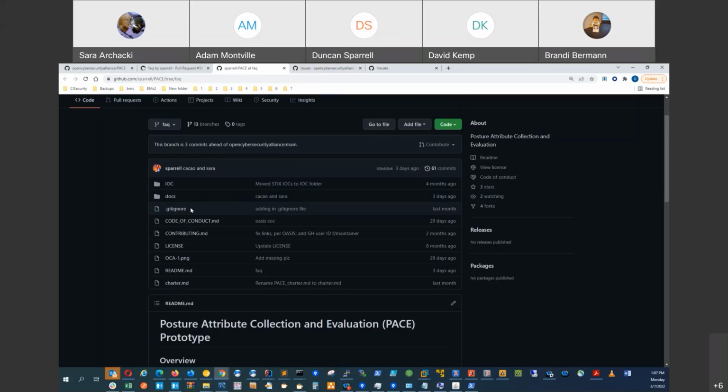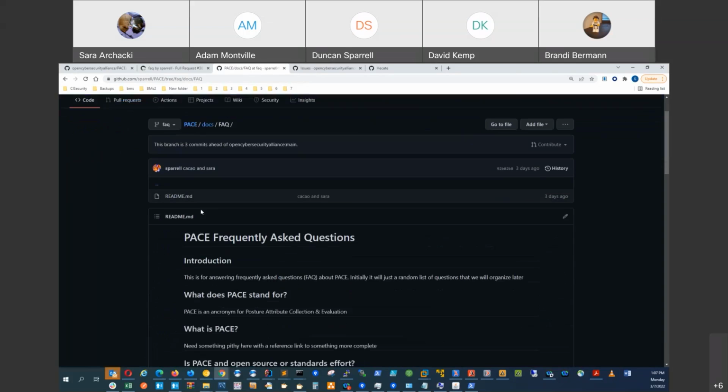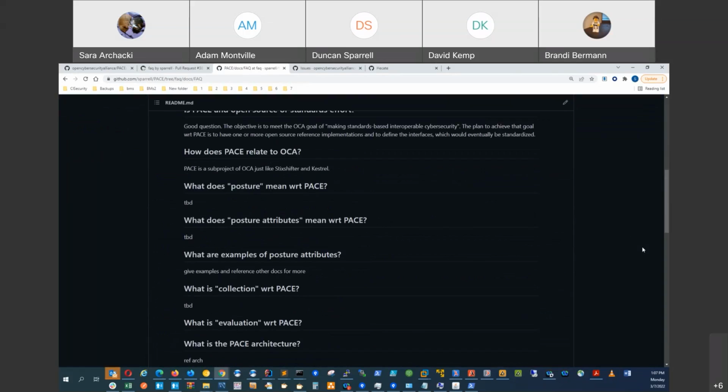Under docs, click on docs, and then click on FAQ. And that's what's there. There are a lot of TBDs, and a lot of little stuff thrown in there. It's mainly to get the work started so that other people can do pull requests, answer what is collection with respect to PACE, or whatever.